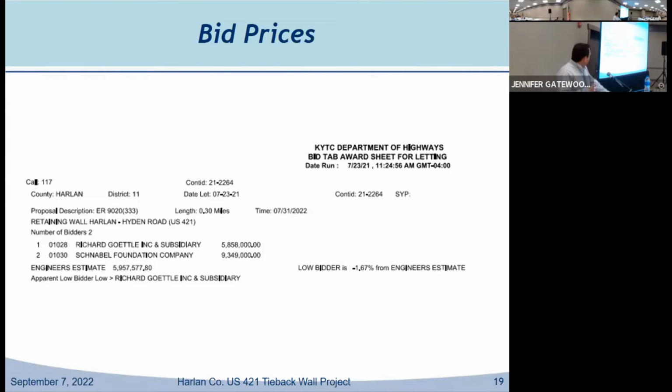We had Richard Gettle at 5.8 million, and we had Schnabel Foundation Company at right around 9.3 million. And the contract was awarded to Richard Gettle because their bid was just 1.5% underneath our engineer's estimate. That made us feel pretty good in our office that we had called everything, and you don't like to see them, especially on a specialty project like this, 50% over what your number was. Makes you wonder if you missed something.